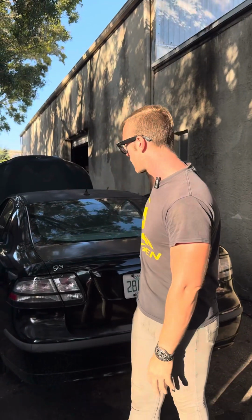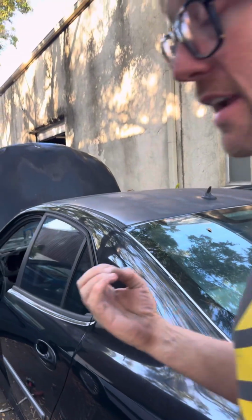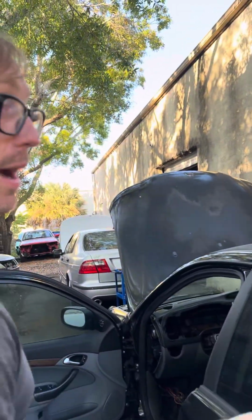So the first build we've got right here is actually one of our customers, Jason. Ultimate sleeper build. This is definitely the sleeper build that you would never have thought was actually making over 400 wheel. Now this car originally came to us just for some basic upgrades, and actually ended up getting a full Gen 3 swap. So this motor that is in here is set for about 600 plus wheel horsepower.